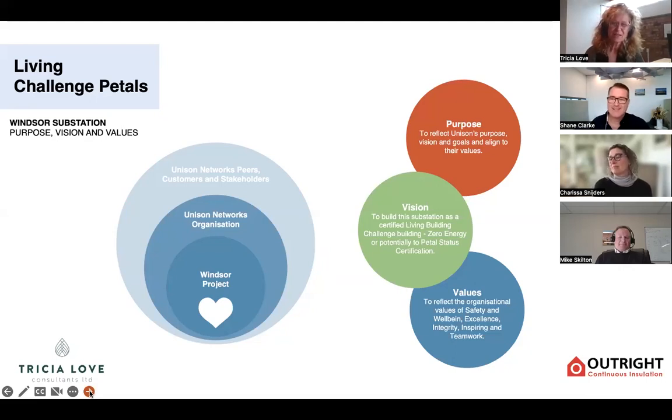We realized that this was a small project, and we really spent some time to examine what impact we could possibly make through a tiny 57 square meter switch room. So on the left here, we looked at regenerative design principles, in conjunction with the Living Building Challenge, and we looked to see what role this very small building could play in the community within which it sits.